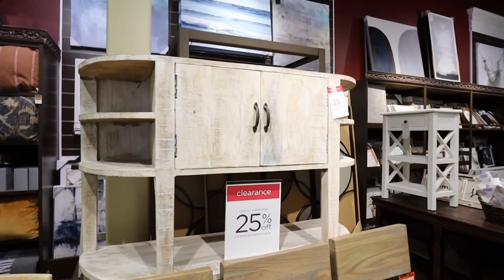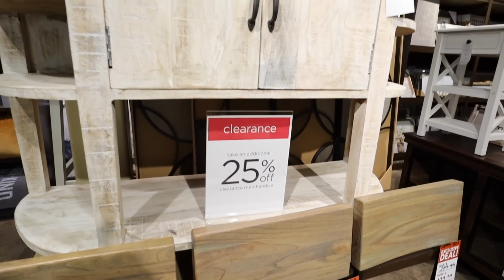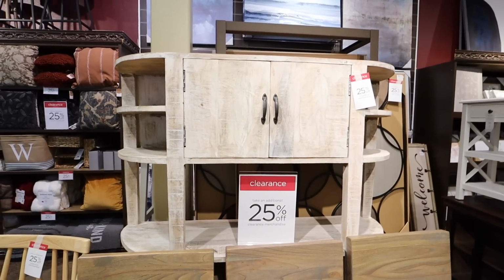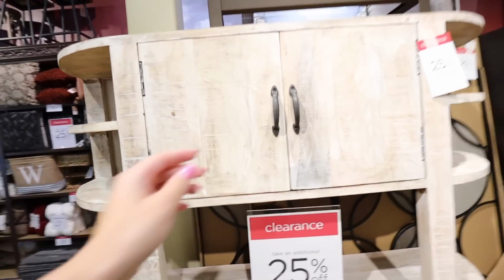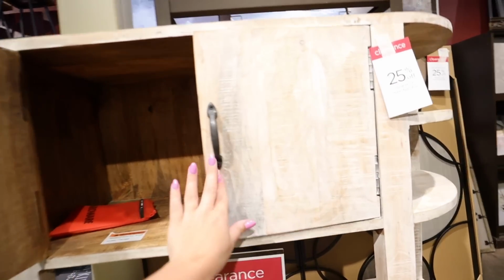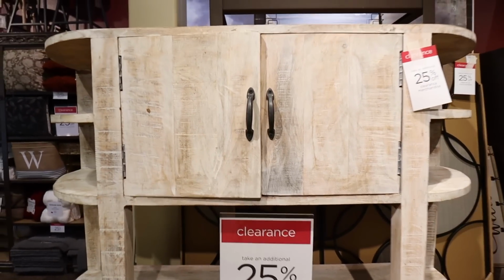This piece right here was originally $600. It's marked down to $419, and then it's going to be the additional 25% off on top of it. This would be a really great entryway table. This is super cute. I love the open shelves on the side and the bottom, but then you do have that nice hidden storage on the inside. This could also be a great bar cabinet. You could use this for a ton of different things.